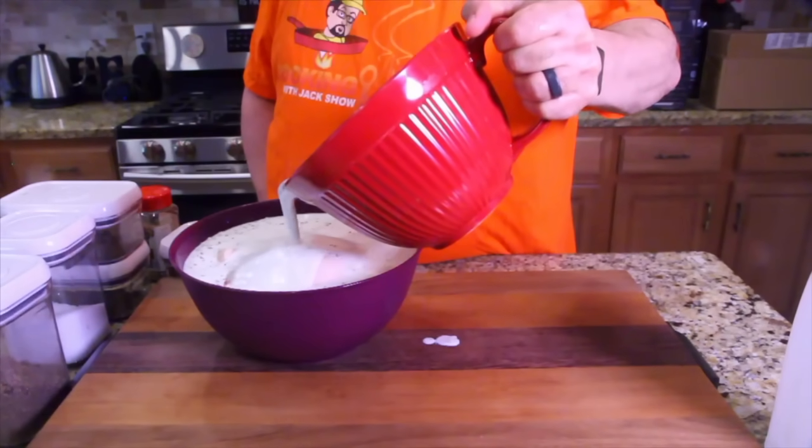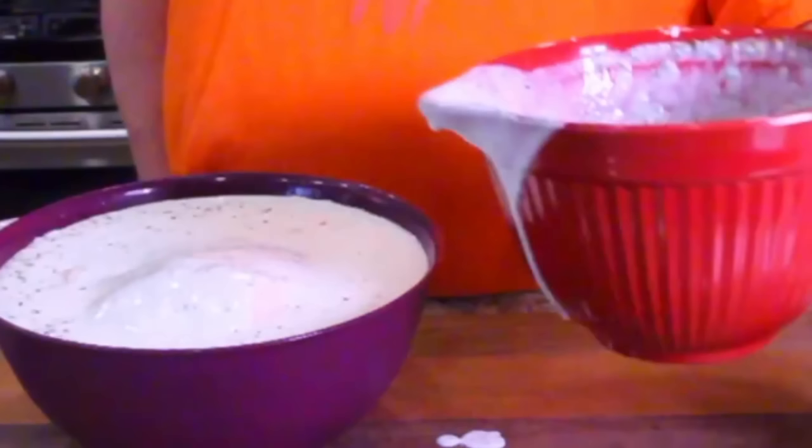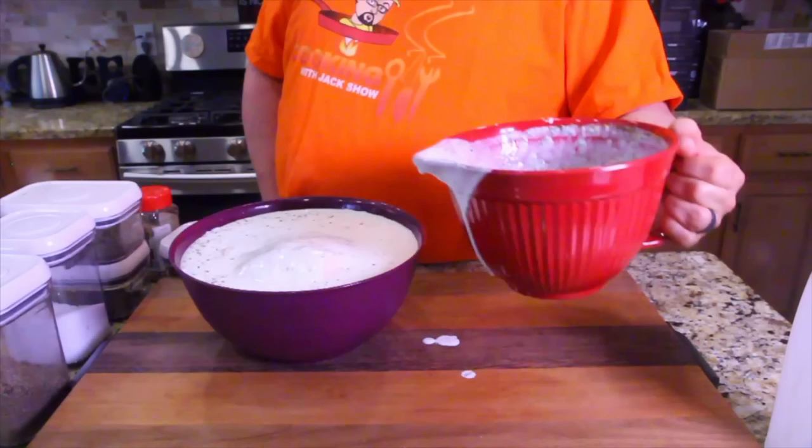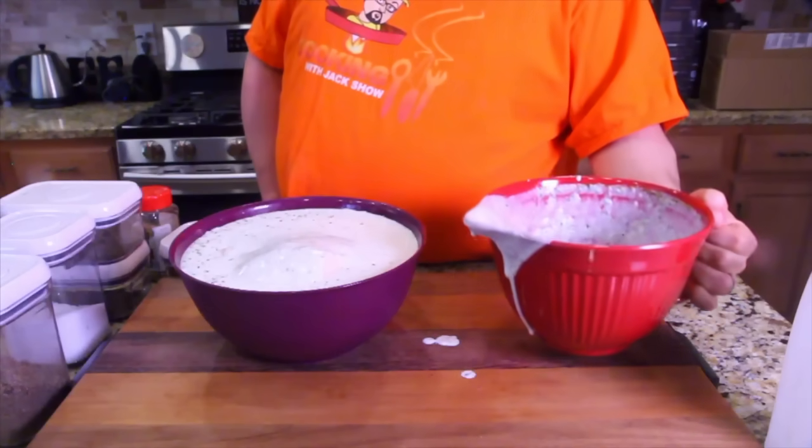Make sure the chicken's all covered. Looks yummy, huh? This is not even a brine at this point. This is a milk soup with chicken garnish. This has gotta be some sort of crime.